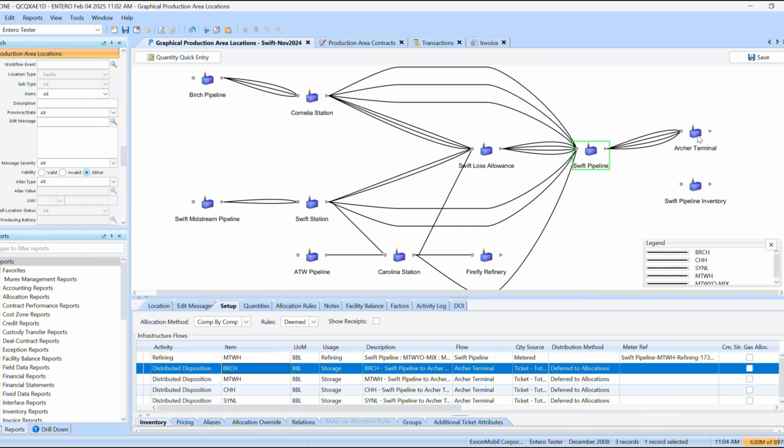Why does this matter? Because when your system mirrors your physical operations, every downstream process builds on a reliable, accurate foundation. eONE removes the guesswork, ensuring your back-office data stays fully aligned with what's happening in the field.